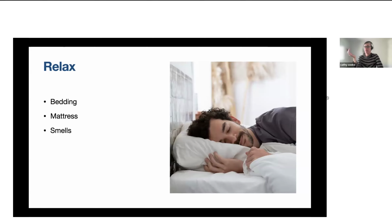Conversely, maybe we want to have a really lovely smell, like an essential oil, like lavender or something like that. That's a whole other air quality topic, which we can talk about, but spraying your pillow with lavender at night, great. That can be really helpful and can actually lull you to sleep and help you to sleep longer. So again, some of these things are obvious, but we're not really thinking about it.